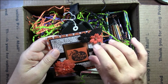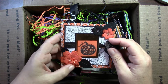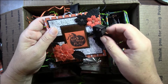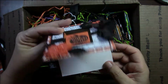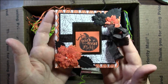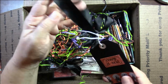Oh, I love the way you did these flowers and leaves. They're so cool. I may have to break down and get a die cut machine, especially since I just received my very first die cuts in a swap that I did. So cute. This card is adorable. Very pretty. I love it. I love all the layering. Oh, I need to get back into making cards. You guys, Creep It Real. This is cute.